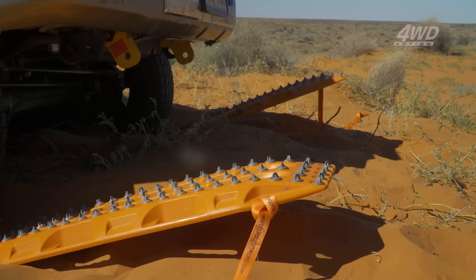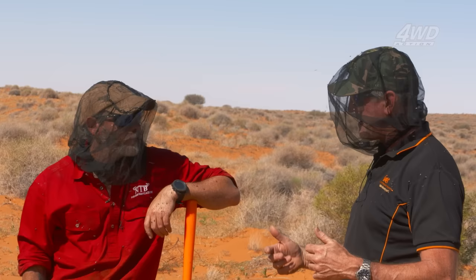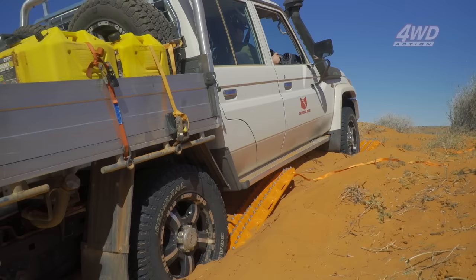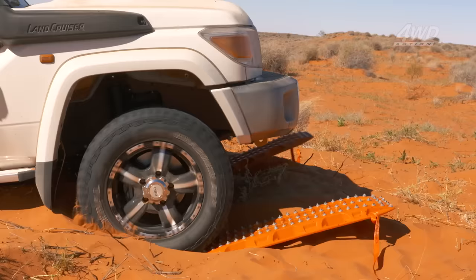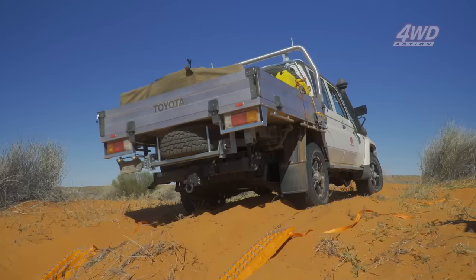You want them on a bit of an angle, sticking up like that, so it actually lifts the vehicle up as it comes forward. What's the driver going to do? Just low range first. Ease onto them. You'll feel the tyre grab them and pull them in. As soon as they're under there, then you've got that traction. Then you can give it the right foot. And he's out. Oh, easy. That's another way of doing it.